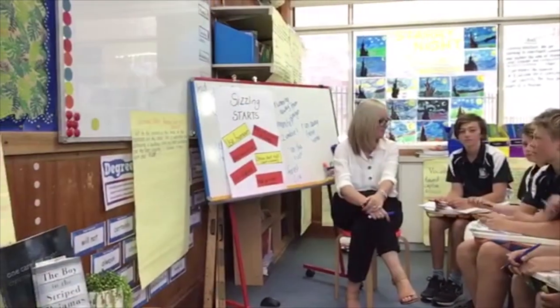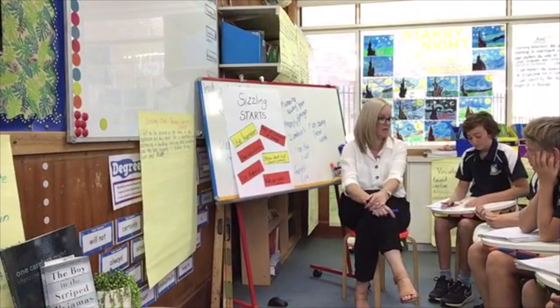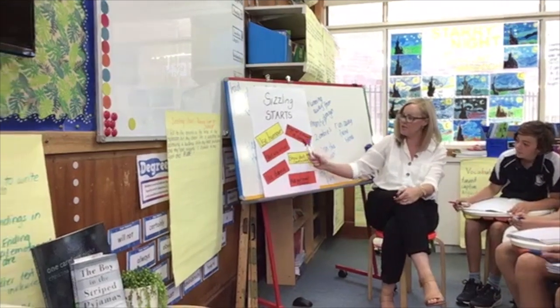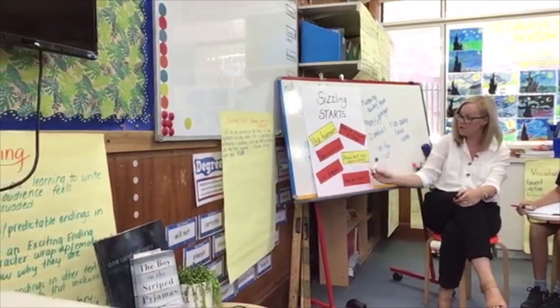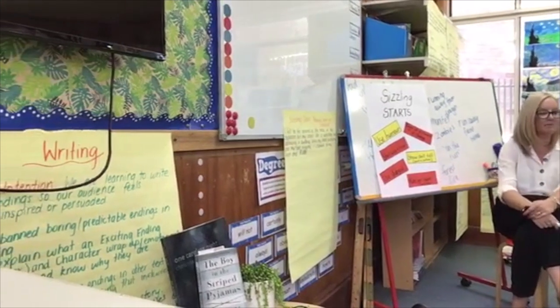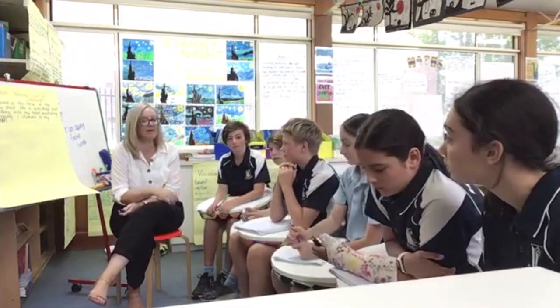Story ideas. Let's just have a quick recap of the techniques that we can use in our sizzling starts. So up here on the poster, we can see that we can use humour, begin at a moment of change, start with action, show don't tell, use dialogue, or make your reader curious. And some of those things we mentioned before. You have a few minutes now to, with your partner, write the sizzling start for your story.